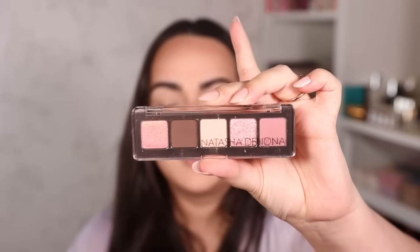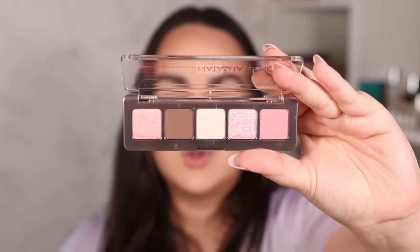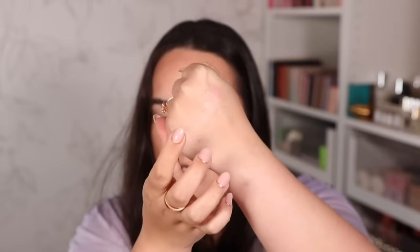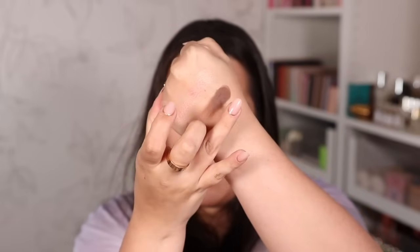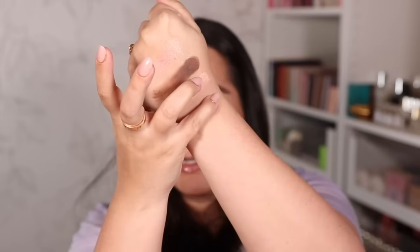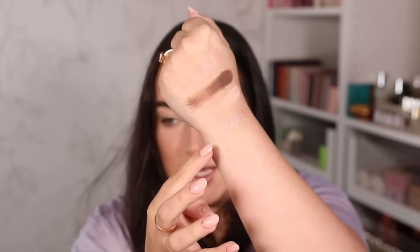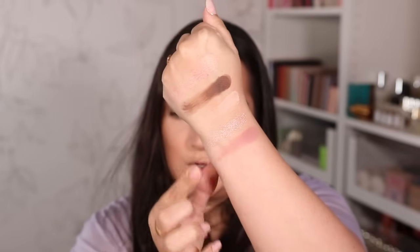Once you open the mini rose palette from Natasha Denona, here's what the palette looks like. From left to right, the shades are Golden Rose, Opart, Flamingo, Psychedelic, and Andy. Here's the shade Golden Rose, which is like a pink, but it also has a bit of a peachy duochrome. Then we have the color Opart, which is a matte brown, followed by the shade Flamingo, which is also a matte brown shade. And Psychedelic is one of these beautiful crystal-like sparkles that Natasha Denona makes. Take a look at how beautiful that shade shines. And then last but not least, we have the matte shade Andy, which is a beautiful taupey rose tone.